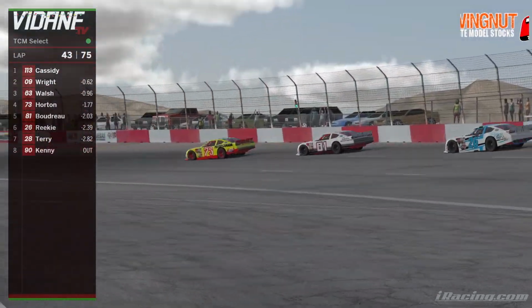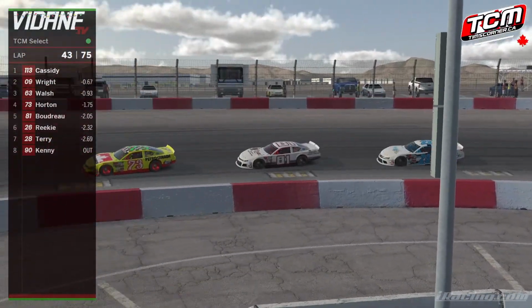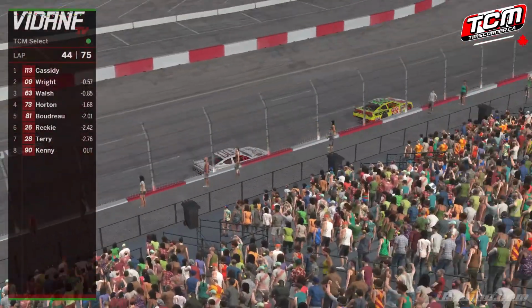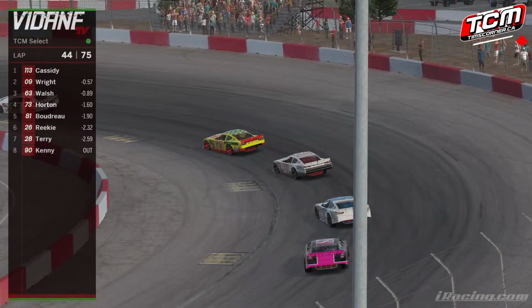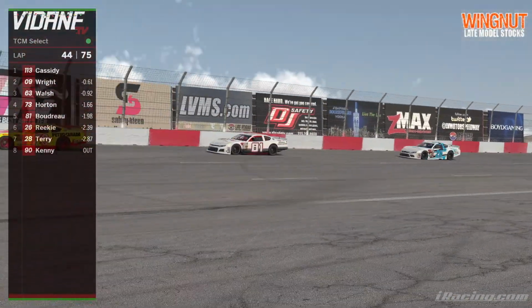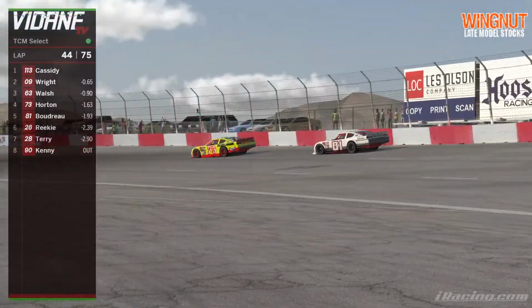Ashton Reekie dropping that 26 car. Showed a lot of speed here tonight. Got up to, I believe, the 3rd position before getting caught on the high side. There's the 81 car getting a little piece of that outside wall. Doesn't look like it slowed him down too much, though. As you can see, still holding on to that 5th position.